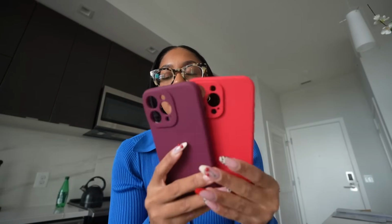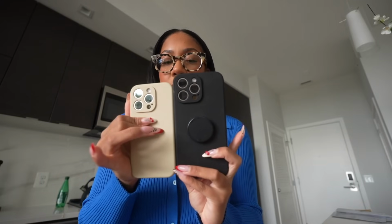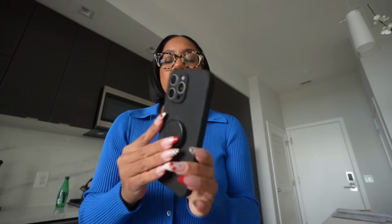I got you. I bought these two cases, and these are from my content phone, so it's a bigger phone. But I bought these, and I also bought a pop socket to match, because let me show you what I want to do. So this is my phone, the 15 Pro, and then this is the 15 Pro Max. I bought this from the top of the year just for content purposes.